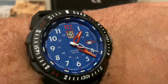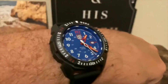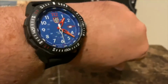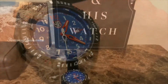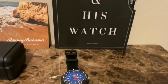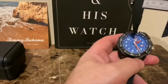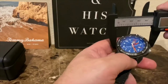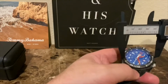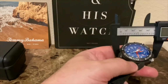So let's go ahead and measure the different dimensions of the watch. With my new watch videos, we're gonna start doing some measurements, just so you guys out there know how this watch sizes up compared to some other watches you might have. So hold on. Here's the hang tag, XL 1003. Here's the watch. Let's take a look here. When I look at the width of the watch, I'm getting about 47, depending on where you take the width of it, 47-ish.